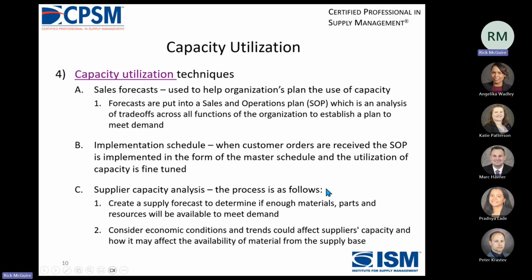And then supplier capacity. And this is something we do: create a supply forecast to determine if enough materials, parts, and resources will be available, and consider economic conditions and trends that could affect supplier's capacity.